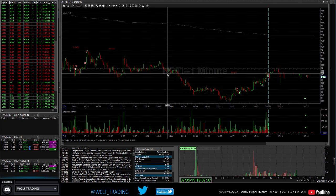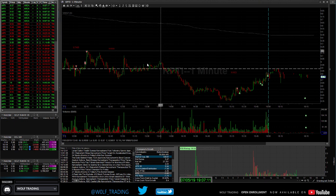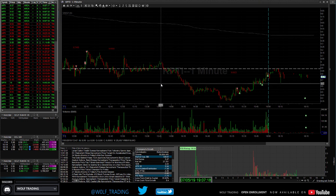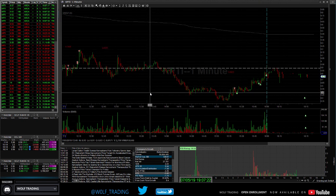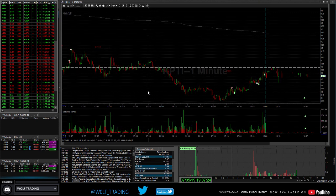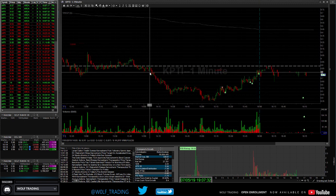Algos were creating a false sense of speed on the tape during this consolidation, right? Speed on the tape brings in human emotions. Human emotions bring in error, right? They bring in FOMO. They bring in fear of this or that. They bring in temptations off the plan, okay, if that makes sense.